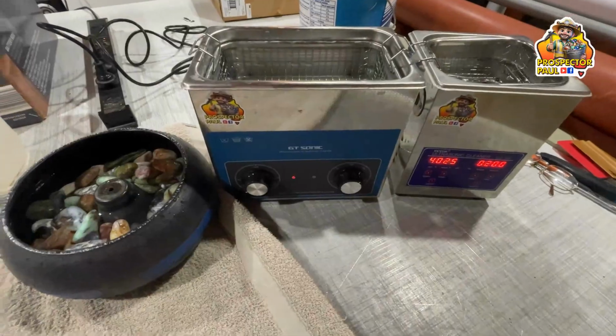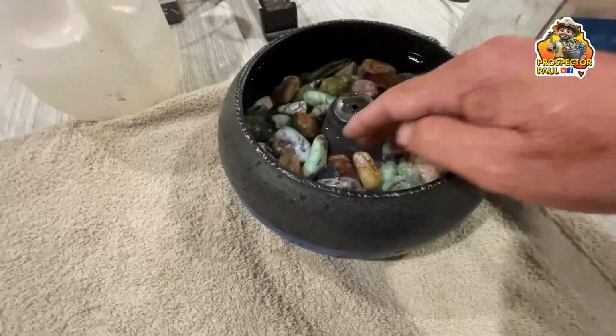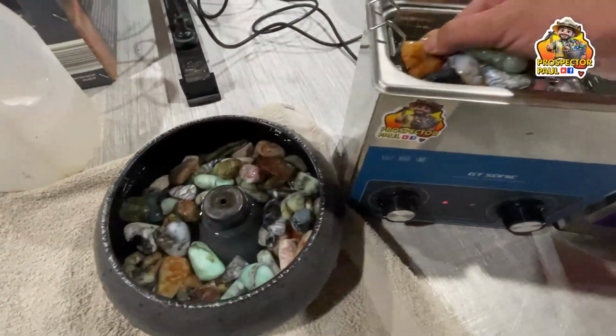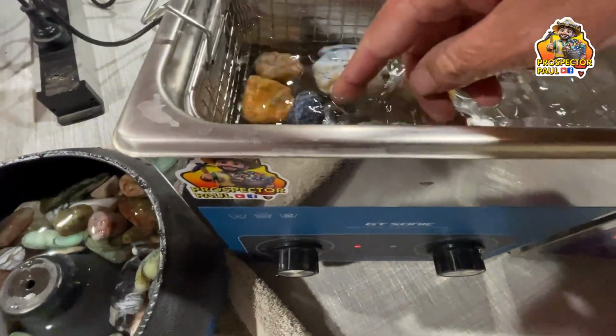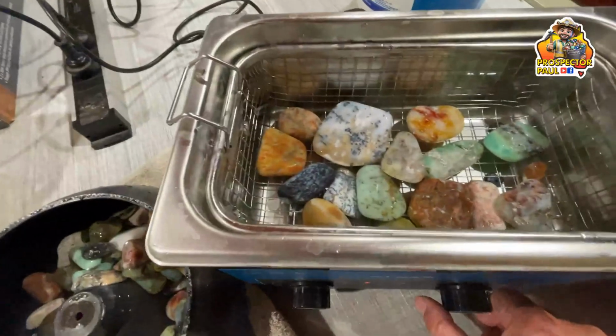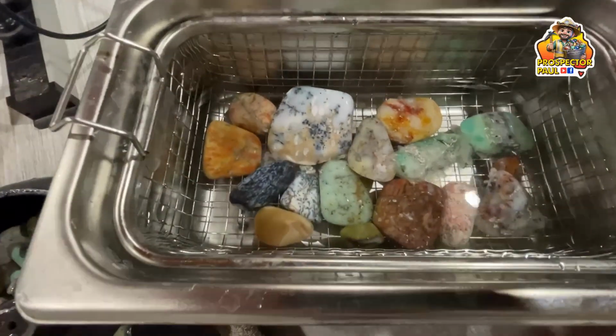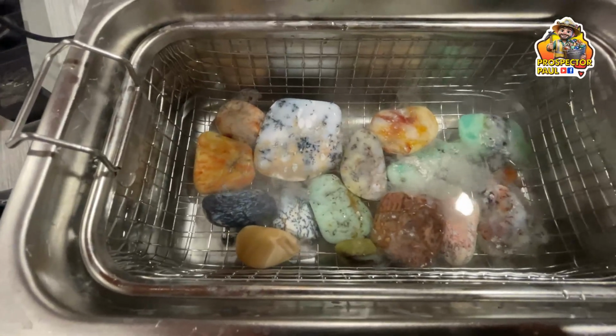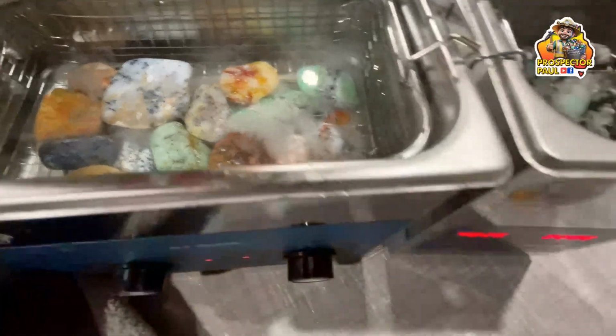And now my favourite part, the ultrasonic cleaning. I just pretty much grab a handful of rocks and chuck them into the ultrasonics, already filled with water. Switch them on and watch what happens. Watch the magic happen. See all that muck coming out of the rocks? That's polish and grit that's been caught up in those rocks.